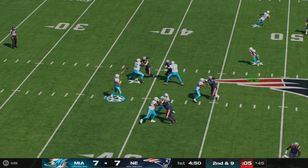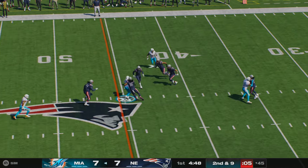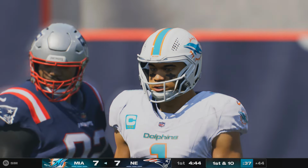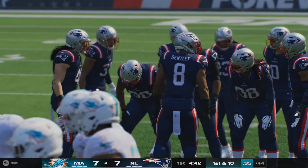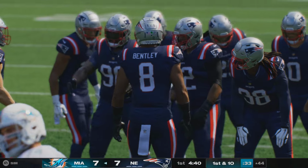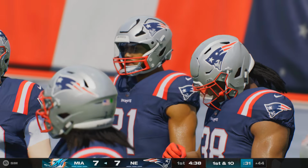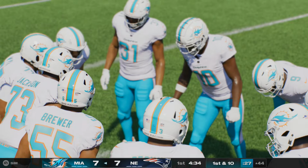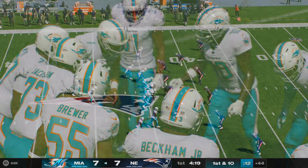And again, it's Tagovailoa. Another catch there for Waddle. And he's got another first down as the tackle's going to be made at the Patriots' 44-yard line. Give him 11 yards that time and a new set of downs. Well, that's not just his first, not his second, already his third completion here on the opening drive.